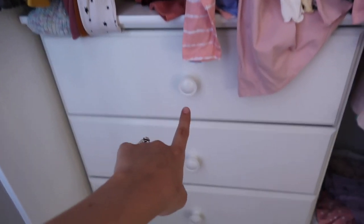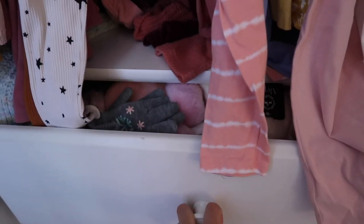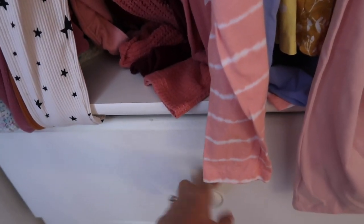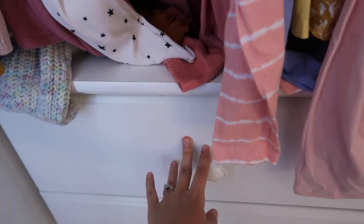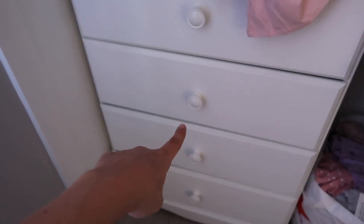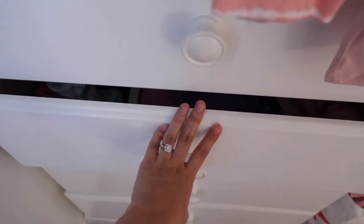I also just ordered a new dresser for them. This one is still in really good condition, so I'm gonna just store it in the garage because when Jade is old enough, she is actually going to share a room with Aurora, and then Layla's going to have her own room. So this is eventually going to be just Layla's dresser, but for now, Layla and Aurora share it. But I actually just ordered a new dresser for them, so that should be coming in a couple of days.